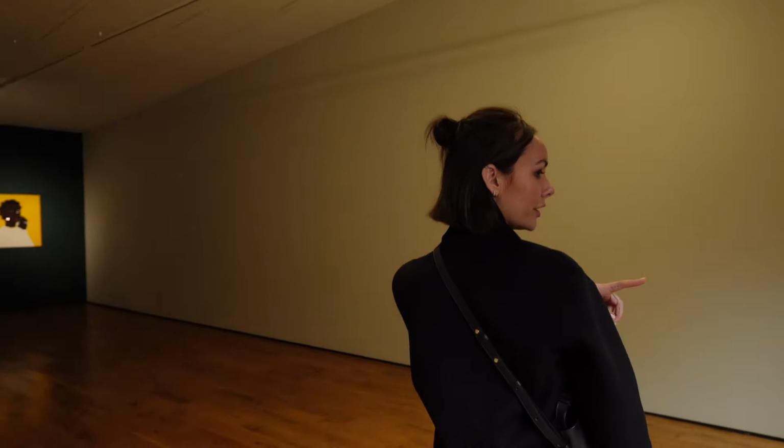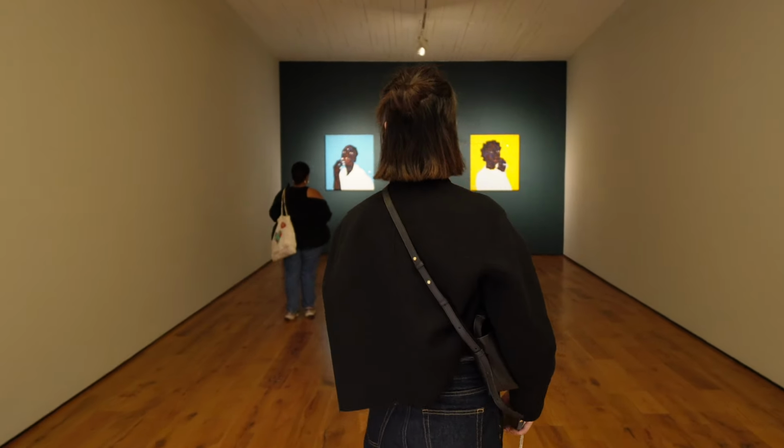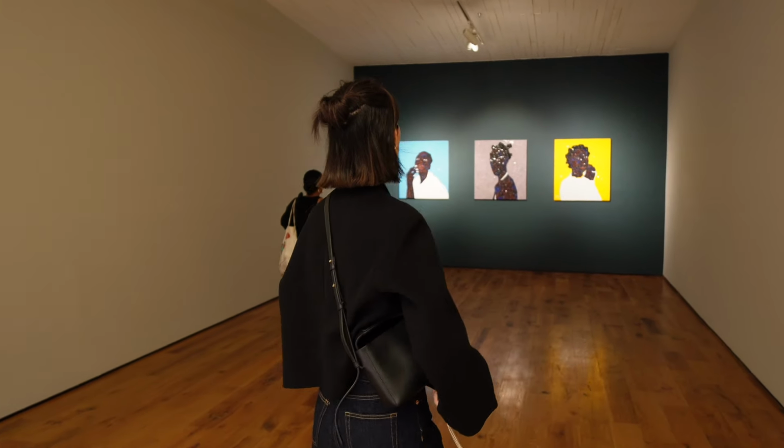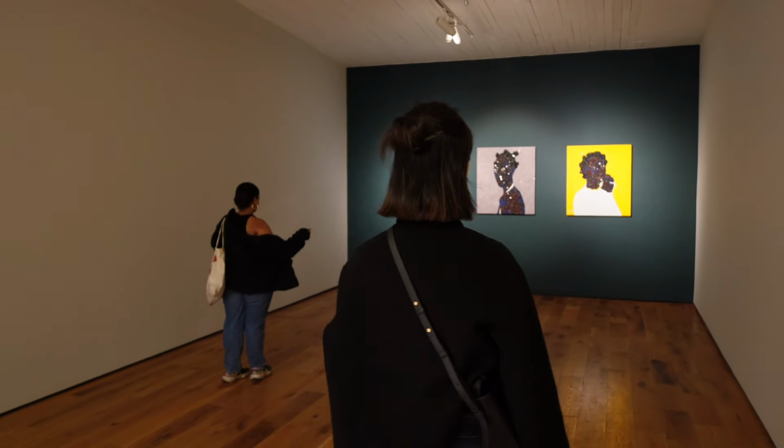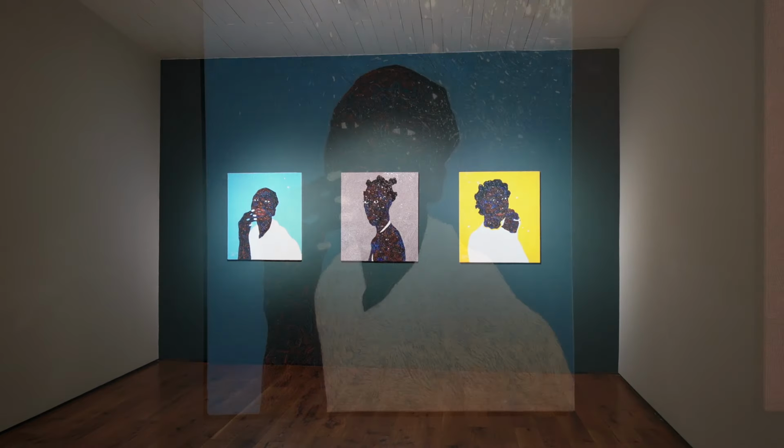In this room, which is the final room of the show, Boafo experiments with mosaics and stained glass for the first time, which I think, similar to the last room, really exalts the subjects into this almost godly state.